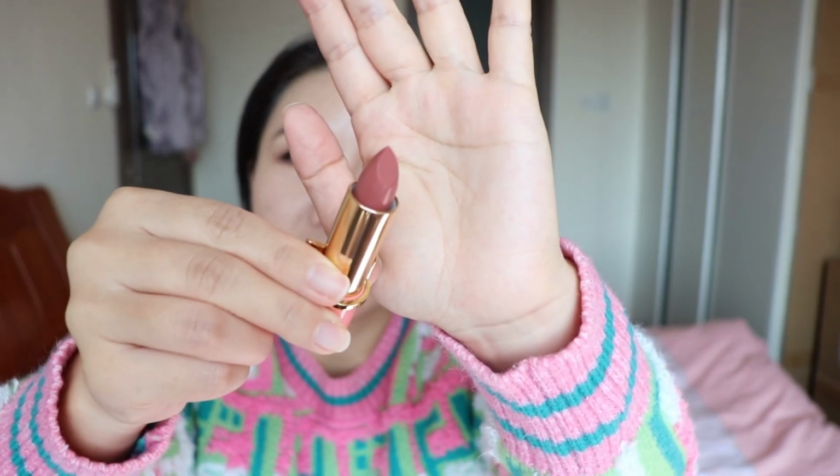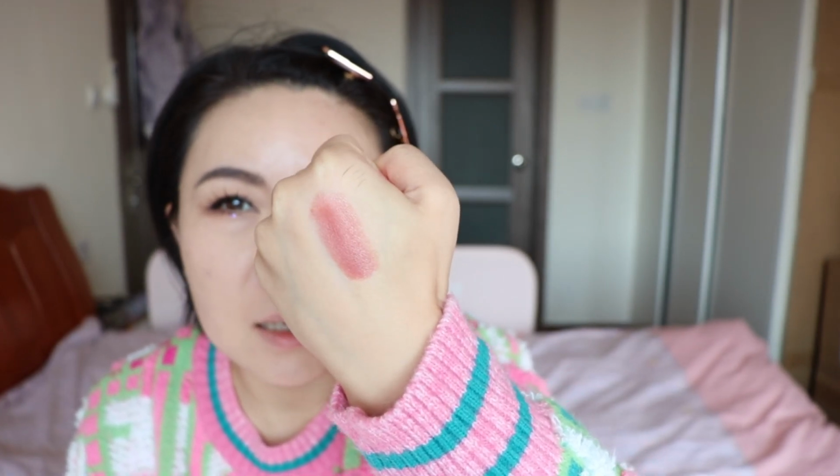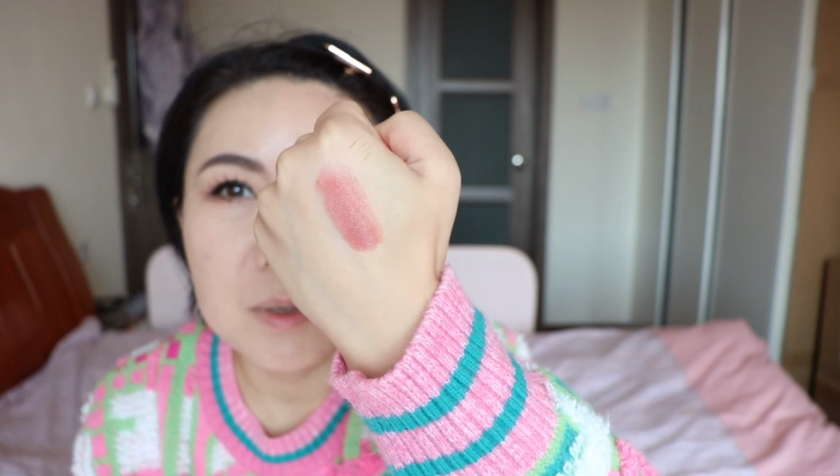And the inside is fairly standard. And the color is 494. It's a lovely color. It's a rosy petal, has a hint of grey in there. A little bit of raspberry as well. It is a cream finish. It is really, really creamy. Oh, I like this one.